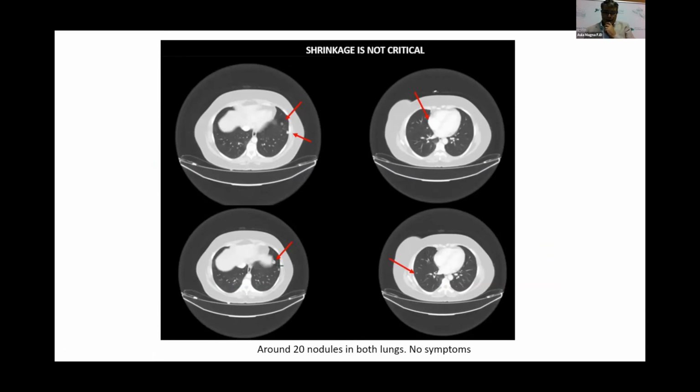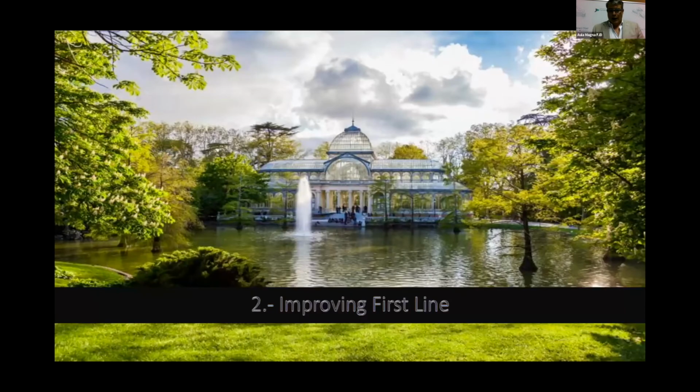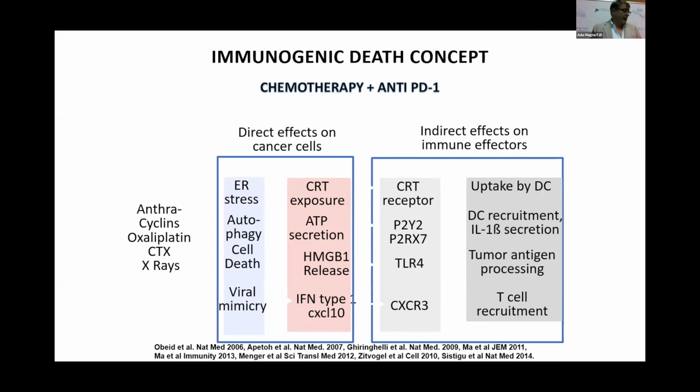And obviously in this context, maybe the metastasectomy does not make sense. We have known by retrospective series that the partner of doxorubicin in the case of leiomyosarcoma is dacarbazine, which is clearly better in this retrospective analysis from EORTC series. So ifosfamide is no longer used in this context, and dacarbazine is the preferable partner of doxorubicin. So how can we improve the first line?